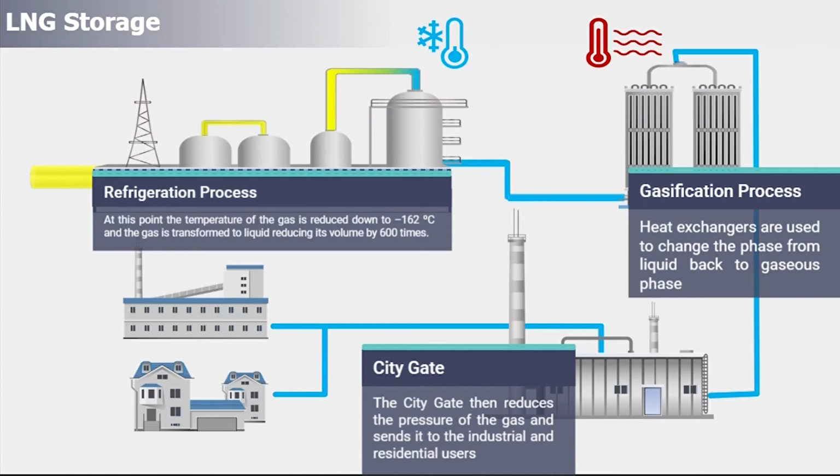When liquefied natural gas, LNG, is ready to be used, it can be converted back to gaseous form and injected back into the pipeline network by increasing the temperature. LNG can also be transported where there is no pipeline infrastructure, domestically by truck and to export markets by ship.